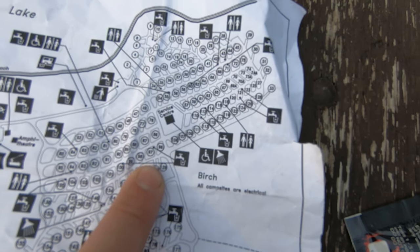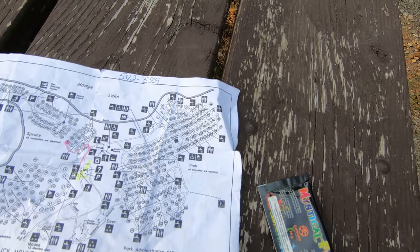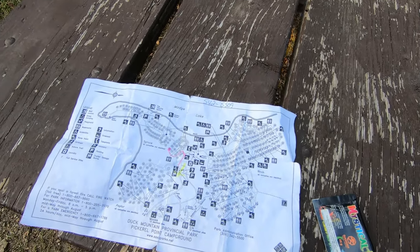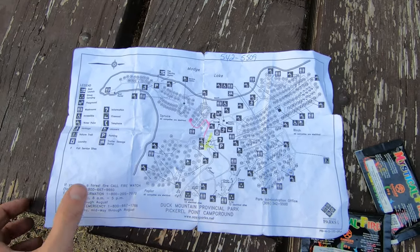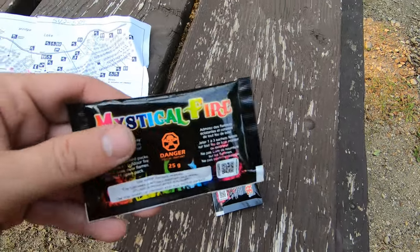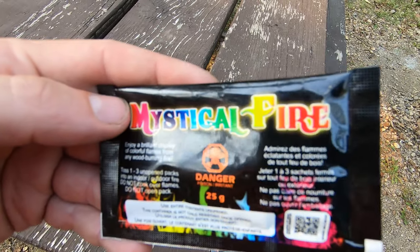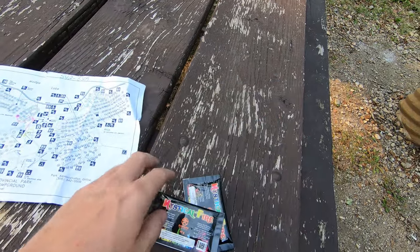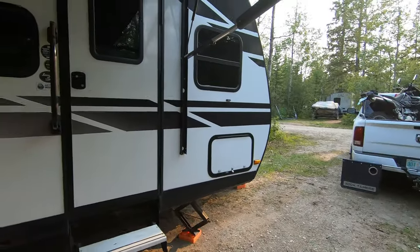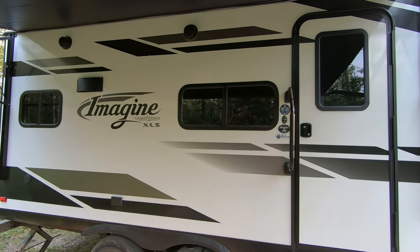$129 at the Birch Campground. I've stayed in 203, I've stayed in 20. Got some glowing fire stuff for later. Yeah, I'm gonna get the rest of the stuff set up here.